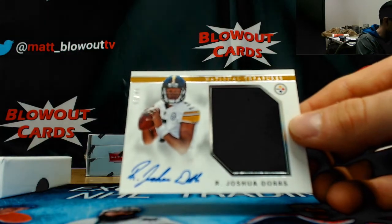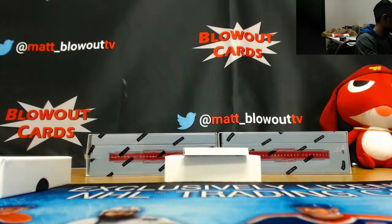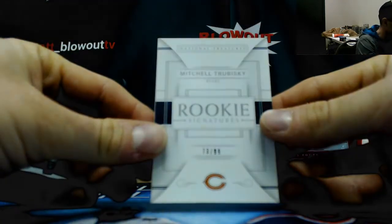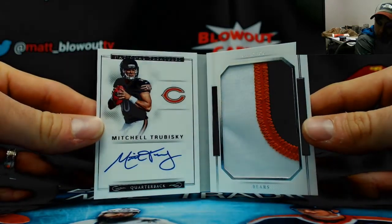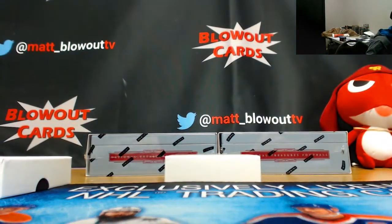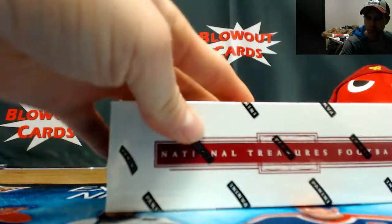Numbered 53/99, Joshua Dobbs, jumbo jersey auto. And also in the three spot, numbered 73 of 99, rookie booklet, Mitch Trubisky. I'm going to round out box number two. Box number three.